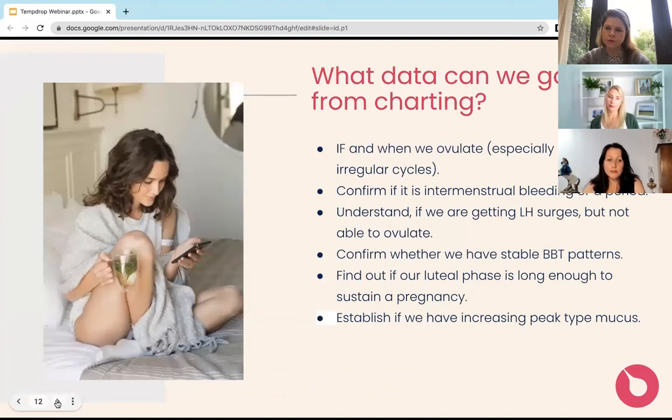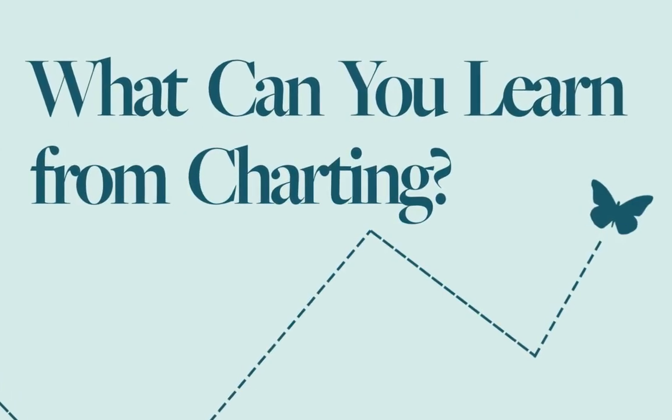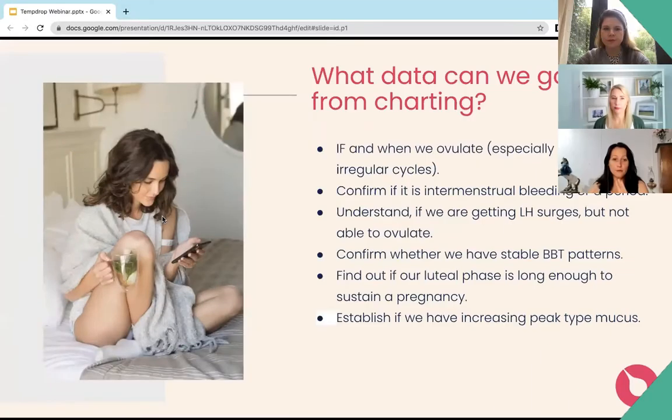So this is very simple and quick. I'm not going into too much detail. There is so much you can learn from charting your cycles. You can learn to monitor your hormone levels, all sorts of things, but these are just some of the basics. Some of the things we can gather, as we've learned, is firstly, if we are ovulating, and then when we're ovulating. So am I having irregular cycles? Where in my cycle am I generally ovulating?